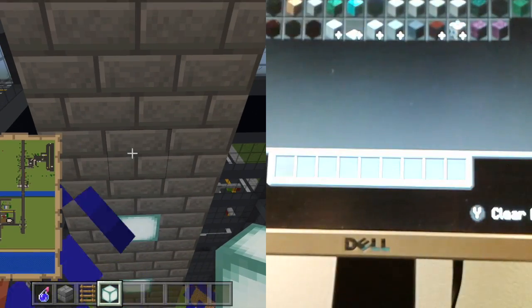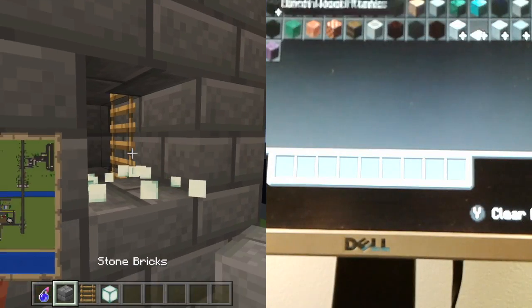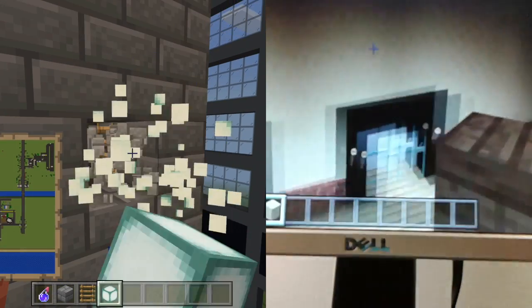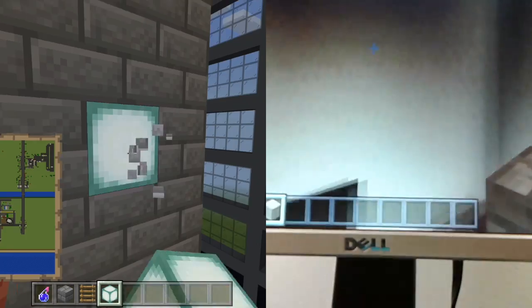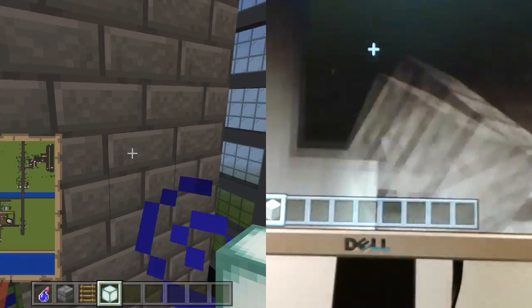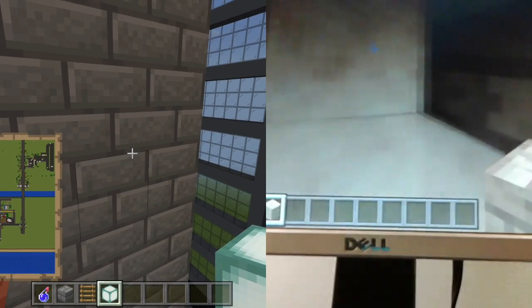All right. So basically, as far as what I'm doing in this episode, oops, I messed up right here. What I'm doing right now is placing some lights in for where the sky deck elevator is, because this elevator is a one-way trip from the bottom floor to the top. I want to make sure there's plenty of light in here.